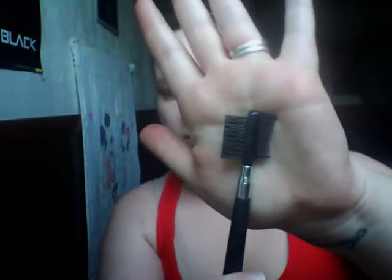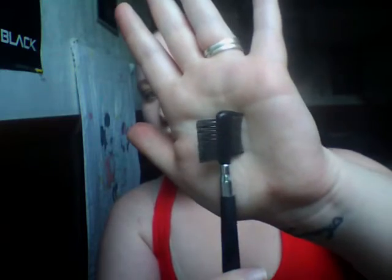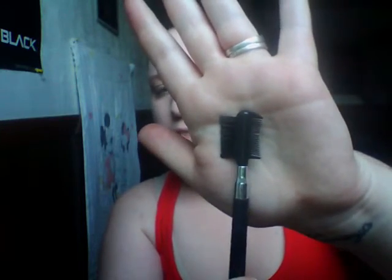I do have this brush here that I use once in a while. I'm not really good at this camera thing. I'm working on it, guys. But I use this a little bit. I don't use this end. I use this end a lot. I just go over my eyebrows with it just to get everything in place, and it blends my arch in a little better as well.